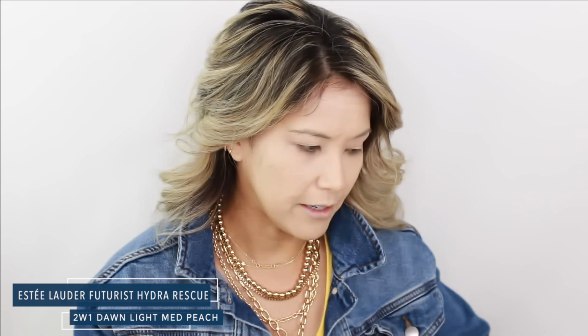So this is kind of what it looks like on the back of my hand. It might be a little too light, but we'll see. I have been running outside, so my color tone has changed a bit. So I do like applying this one with a foundation brush. So I'm gonna go in with my Smashbox. I just cleaned it, so it's nice and clean and new.